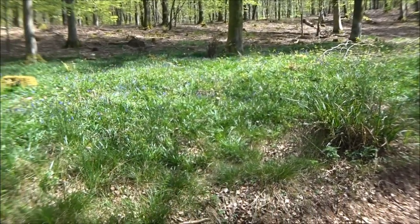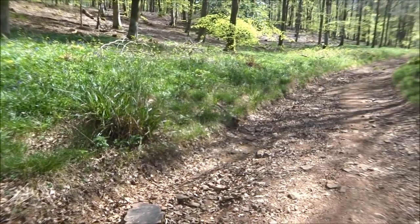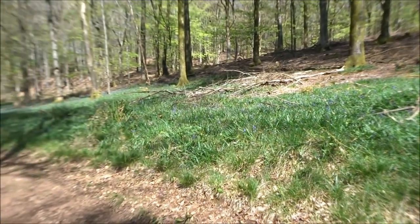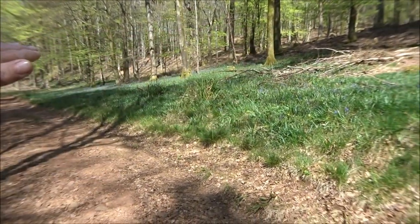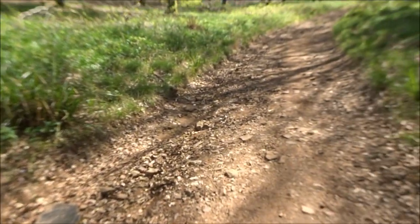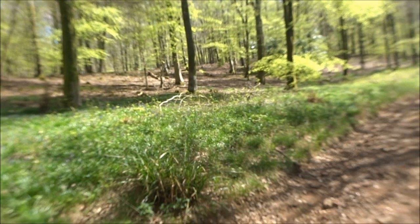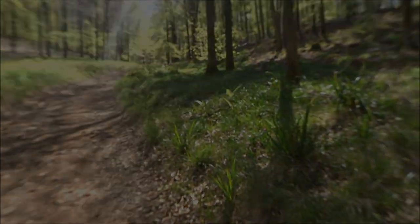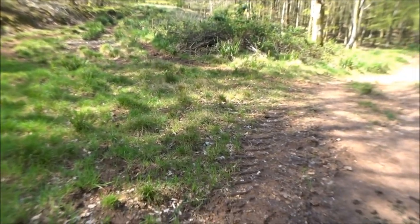Just don't want to turn off. It's so gorgeous. Just want to share it with everyone. How beautiful this is. How magnificent with the bluebells there, look. And they're not fully out yet. Over and out.